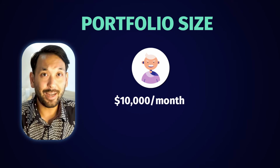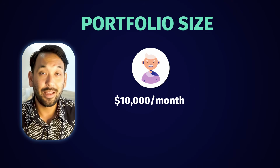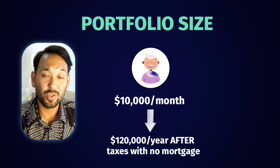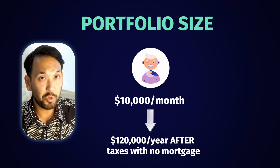Let's dive in. So, how much do you really need to spend $10,000 every single month in retirement? Let's first define what $10,000 really means in retirement, because it can mean different things whether it's pre or post-tax, whether it includes housing costs, and other factors. In my experience as a financial planner, when retirees say I want $10,000 a month, they mean they want $120,000 per year after taxes with a paid-off mortgage, most of the time.